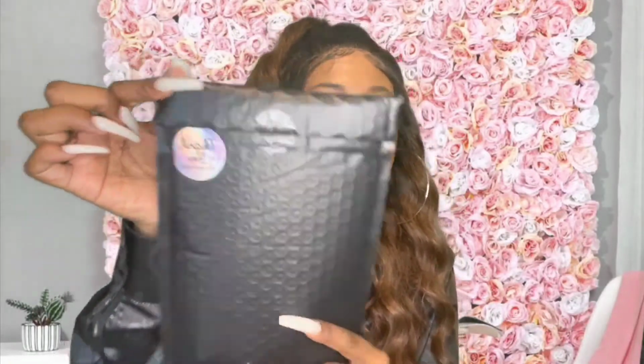So this is how the bag came. It has my information at the top, so I'm gonna blank that out. She shipped it UPS and it came in a black poly mailer and it has the thank you on the top. So let's see, y'all. It says thank you for your order. So excited. I love getting packaging and unboxing it with y'all. This is like therapy to me, y'all.